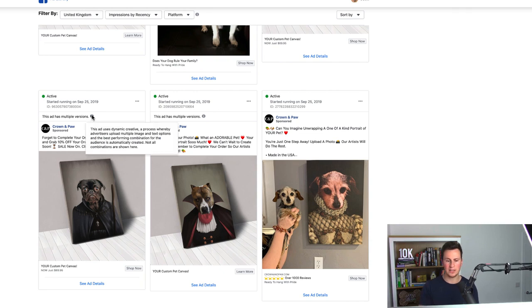What we can also see is that these two here at the bottom on the left are also dynamic ads. There's multiple versions, and what that basically is, when you have a catalog, so you've made the link between your Shopify store and your Facebook page, and you have a catalog of products on Facebook, you can create dynamic ads. And what it will essentially do is Facebook will chop and change the creative and only show the one that performs the best.